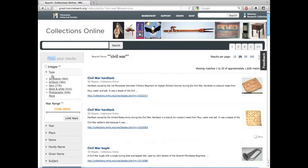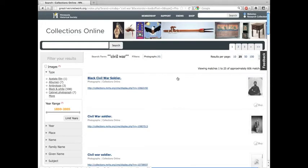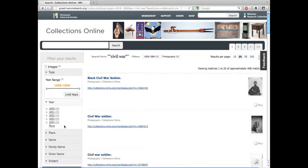The filter labeled Type refers to what the item is. We can see a list of all the types under More. By selecting the type Photographs, we limit the results only to the photographs, excluding objects and other artifact types. We can further filter our search by limiting the range of dates or by selecting a certain date. We do this by either dragging the tabs in the Year Range filter and clicking Limit Years, or by selecting a single year in the Year filter.